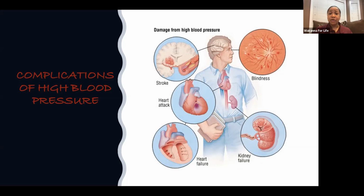But I guarantee you, all of these complications that you're looking at right now, he was a second away from having any of those things happen. Thickening of the muscle in the heart, heart attack, stroke, blindness, heart failure, kidney failure. Any of those things could have happened to that guy at any moment had he waited any longer. And even still, leaving the office after we checked his pressure a few times and he was still that high, he still questioned, you sure? Are you sure I need the medicine?